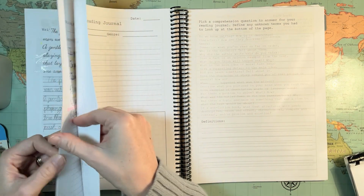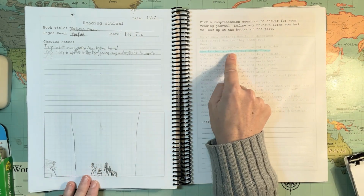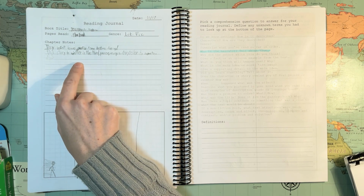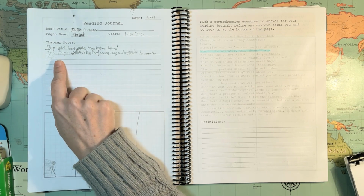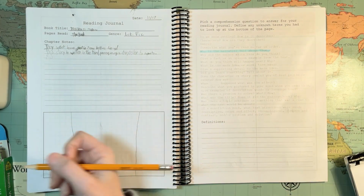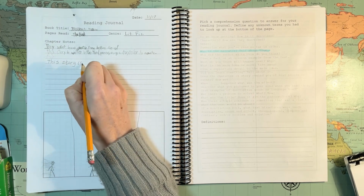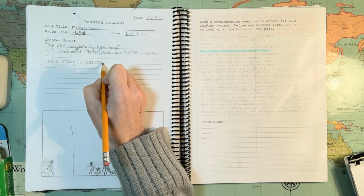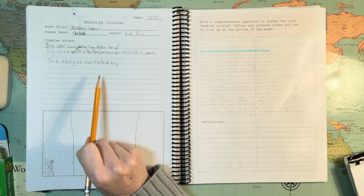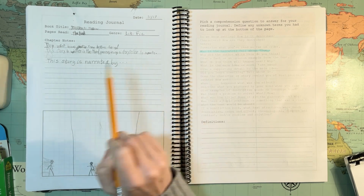What did he do last time? Okay, here's one we did. It says, who is the narrator? Tell about them. He wasn't sure how to, we had to talk about what is a narrator for this part. So I think I just wrote on the board for him, this story is narrated by... dot dot dot, something like that on the chalkboard, and so then he copies this part and then he keeps going.